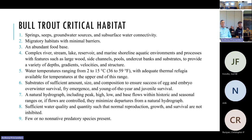And that would include contaminants, and in this case, additional sediment coming in from where people are creating disturbances along the stream. I know we were talking about sediment limitations, but that was something that's concerning when you have all those disturbances along there and loss of riparian habitat. And then few or no non-native predatory species present.